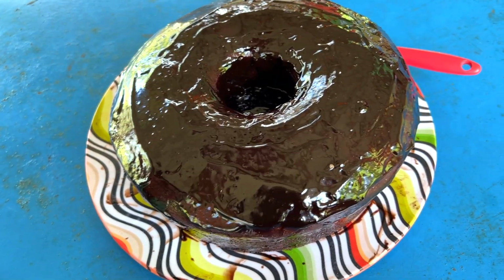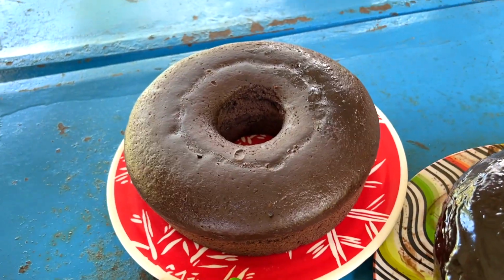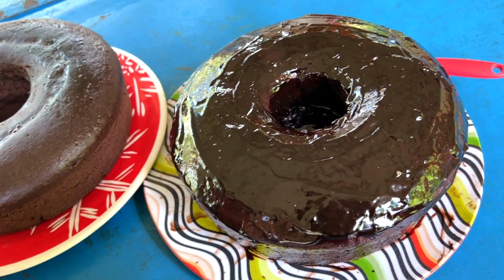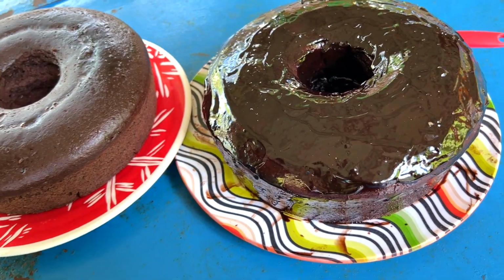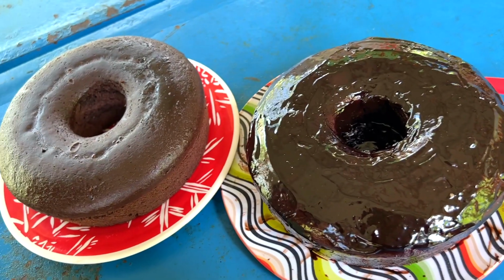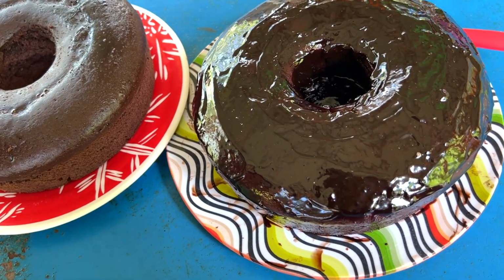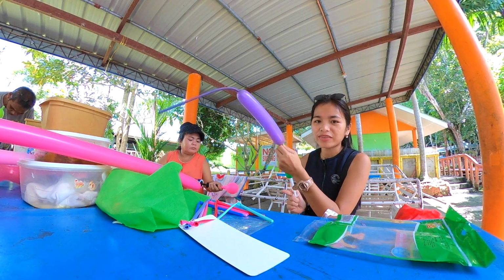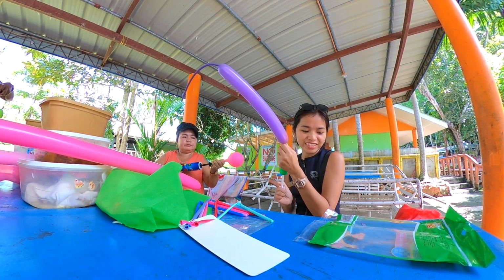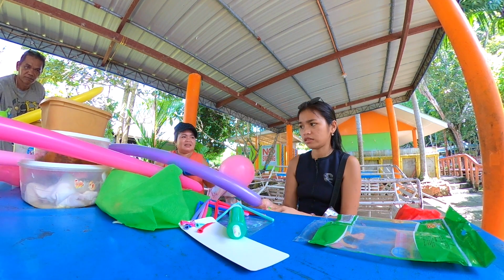This is the cake of Rhiane, and here is the cake of Auntie. I baked this last night and I baked this morning. Nice. Hopefully it tastes good. For sure it tastes good because I cooked the same cake like this already. So we're preparing the balloons. Sophia is enjoying the balloons.